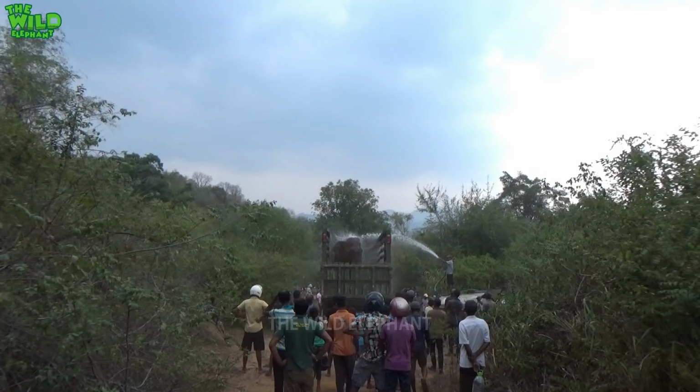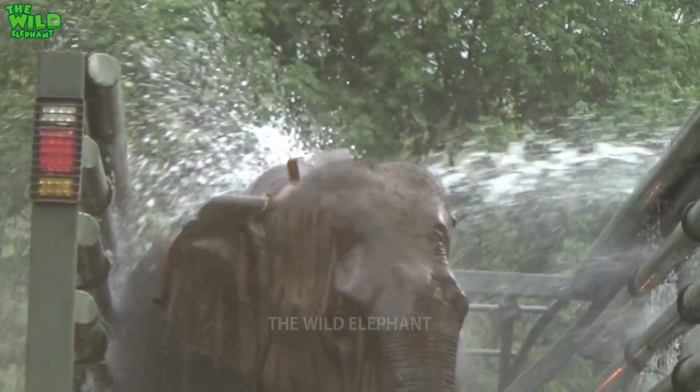As the sun can heat the elephant, water is sprayed on the elephant from time to time throughout the journey to the destination.